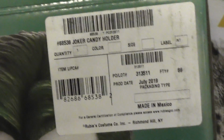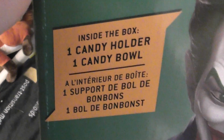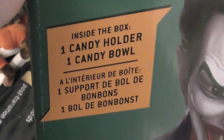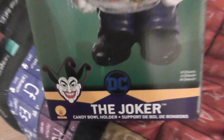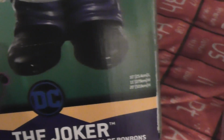So you have DC everywhere. This is just a sticker, I suppose, with the data. And here you have what you get. So you have one cannonball and one character holder. In the box, the bonbons are not included. So I have to read that. I really like the picture of the figure, and also you have the nice title here. Actually, there's a lot to read on this box.